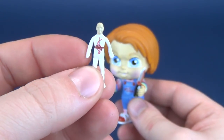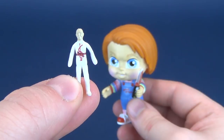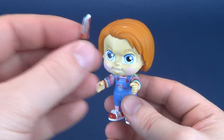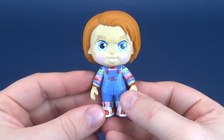It does have no poseability to speak of. It sort of looks like it was crafted out of gum, but don't put that in your mouth. Whatever you do, don't put that in your mouth. And we'll just put that knife out of the way as well. Okay, all right, so having a look at Chucky.